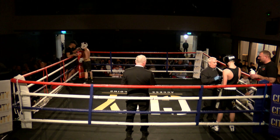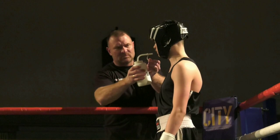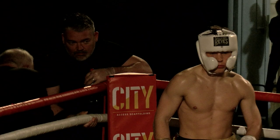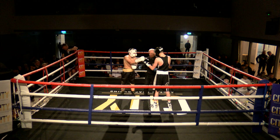Okay, so a reminder, this is an exhibition. Kenzo significantly younger than Stephen. I think this will be a good experience for both fighters. Stephen looking in good shape, coming out to the middle of the ring. I'm expecting a fast start from Stephen. We'll see how Kenzo responds.